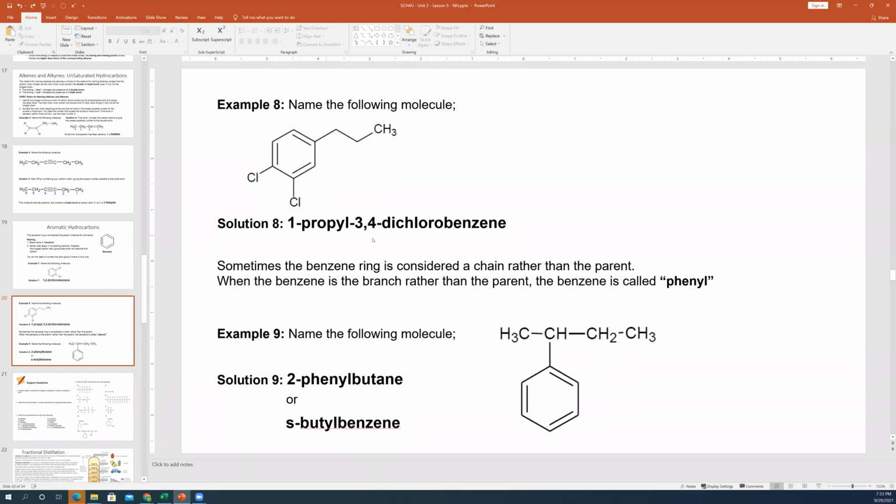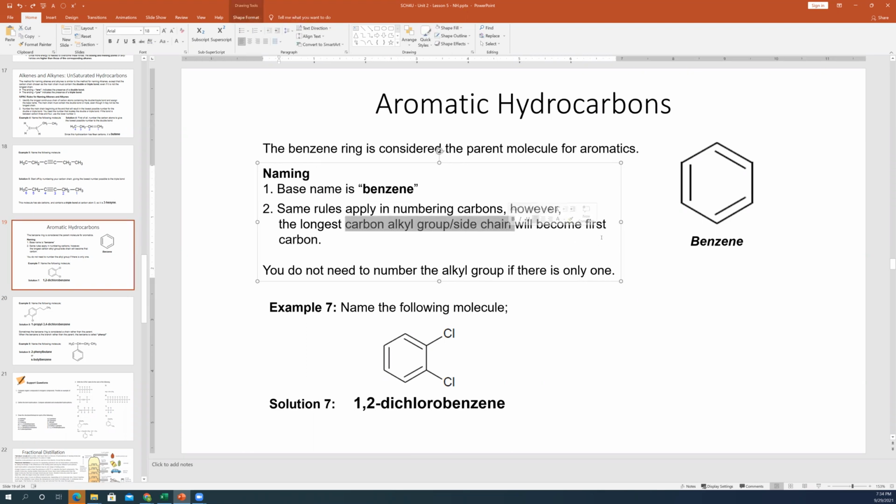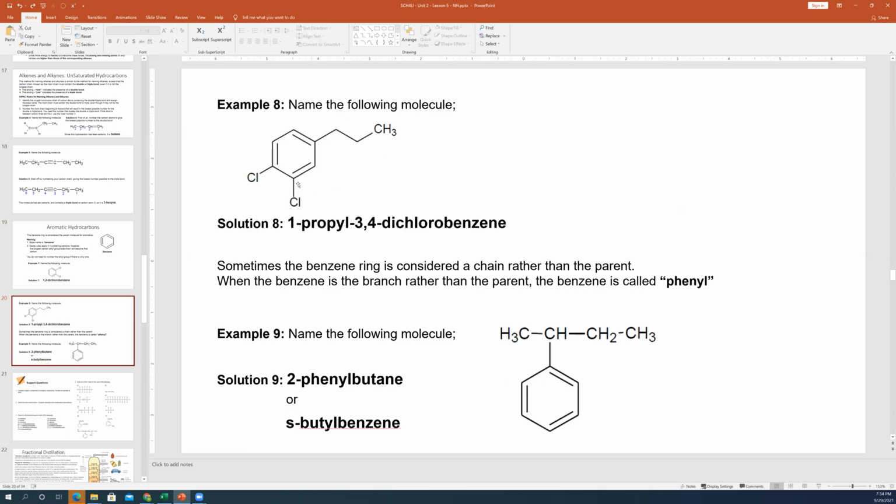How do we choose that propyl should be at carbon number 1? Well, remember when we were looking at the rules for numbering the benzene ring, the longest carbon alkyl group side chain will become the first carbon. So if you have alkyl groups and if you have halogens, the alkyl takes precedence over the halogens. The longest alkyl side chain group will get carbon number 1 designation.